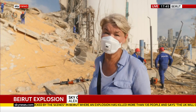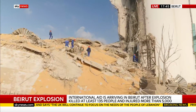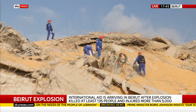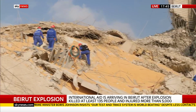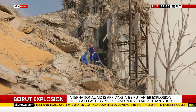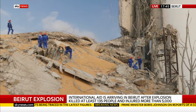This is ground zero. And the people in blue that you can see are members of the Russian search and rescue team. Now, they have just arrived within the last half hour or so. We came in with them, and they are going to make as thorough a search as they possibly can underneath this pile of destroyed grain. They're standing on one of the columns of the silo that contained the country's grain supplies.